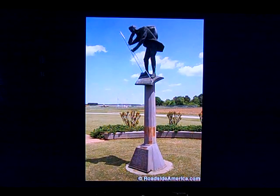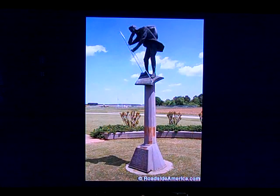Georgia was important to Charles Lindbergh also. In the early 1920s, he traveled with a barnstorming pilot serving as the wing walker. This statue of Lindbergh as a wing walker is in Americus, Georgia, and it celebrates that career as a wing walker.